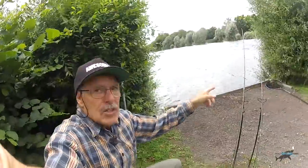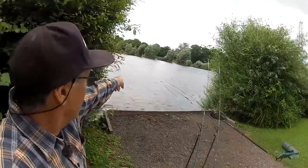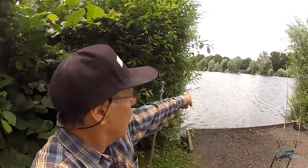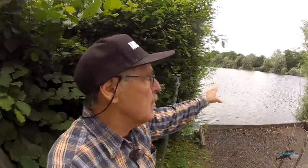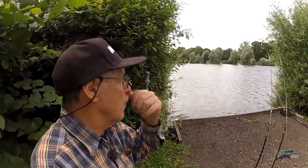I've got 2 feeder rods out. I just slopped up some bread, and I'm going to slop some more up in a minute. I've just thrown it out here. It is horrendous, the wind. It is 20, 25 knot gusts. No chance of float fishing, which I'd like to do. I just want to see what I'm going to get on big pieces of bread flake, big chunks of it.